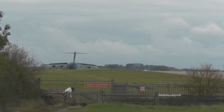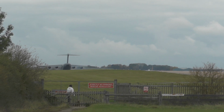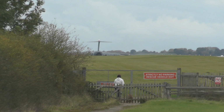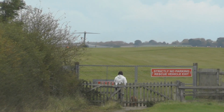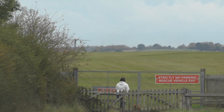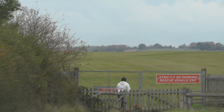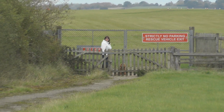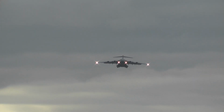And there's Tracy in the foreground there, waiting patiently with Polly. And lo and behold, she starts to get up again. And I couldn't resist it. I had to film a few more shots of her doing some circuits.